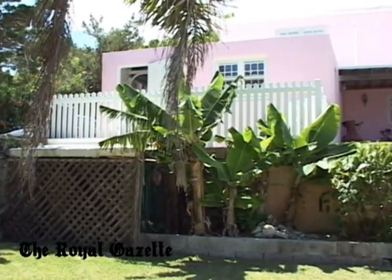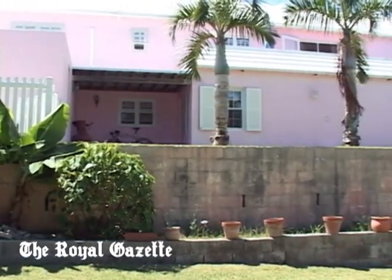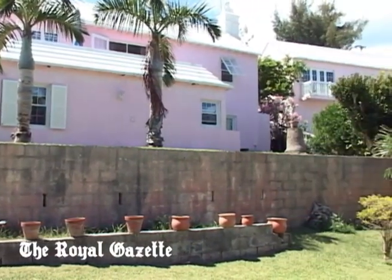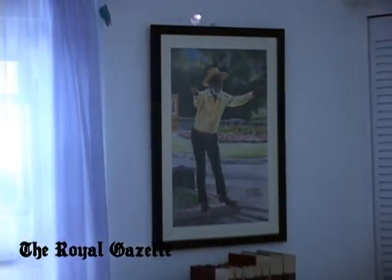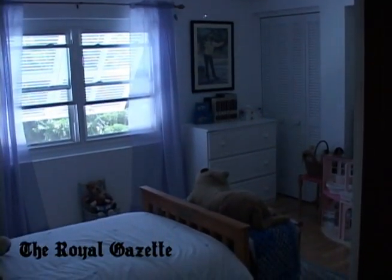all zoned residential too. The main house has a pool, as I said. It also has a combined living room, dining room with Florida cedar flooring, and the kitchen is about 10 years old, wooden cabinets, and there's a very large master bedroom and another bedroom and one bathroom in the main house.